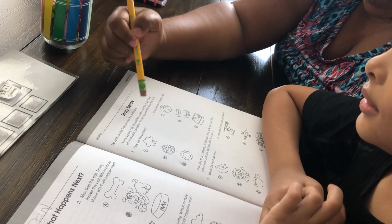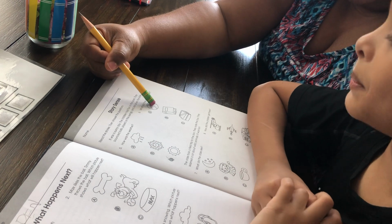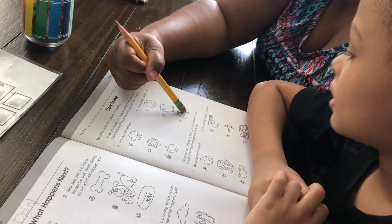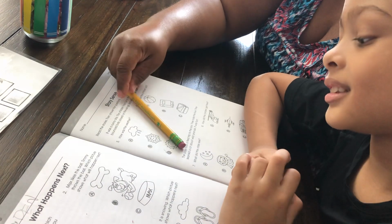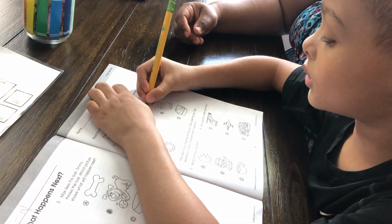They bounced balls. JC, so what did the children do? Bounce balls, read a book, or eat a sandwich? Bounce balls. That's right, they did. Okay, circle the letter A. And it's A in the circle.